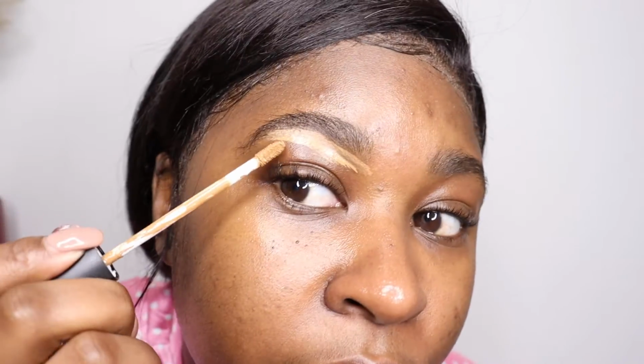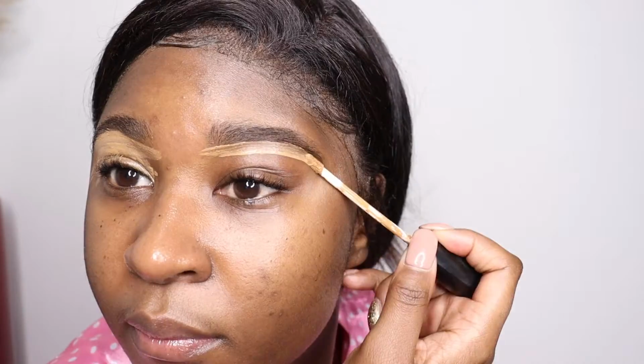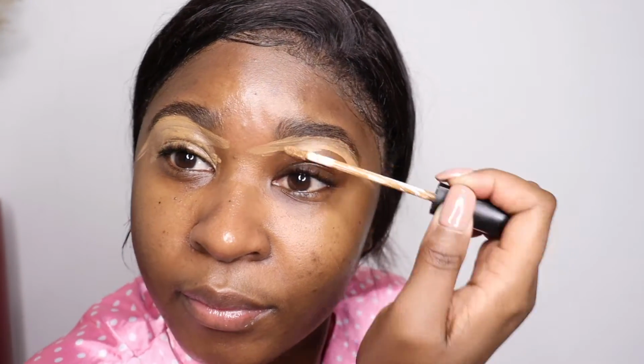Next, I'm using my liquid concealer in the color Toast. This was from Signature and it's also very inexpensive. Most of the products that I'm using are actually quite inexpensive, and all I'm doing is just drawing a line. Don't worry, I know it looks crazy at the moment, but we will be blending it out very soon. And I'm using a powder brush, or a foundation brush rather, to just make sure that everything is nice and blended.